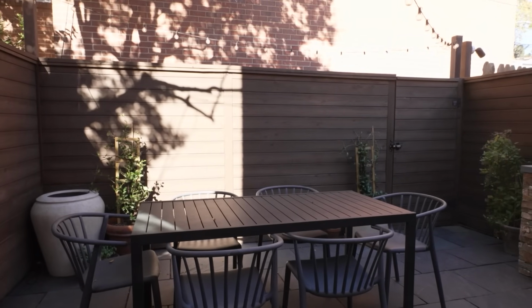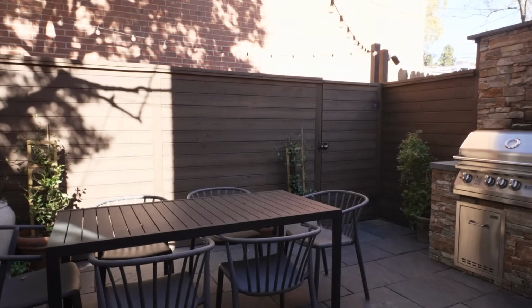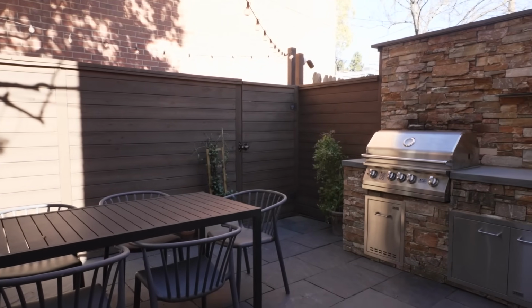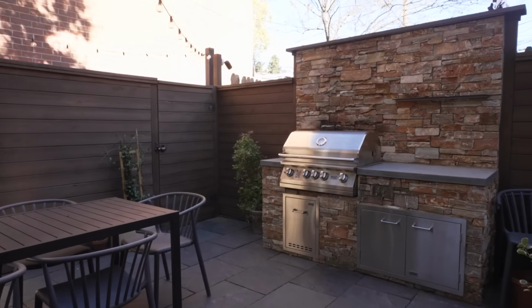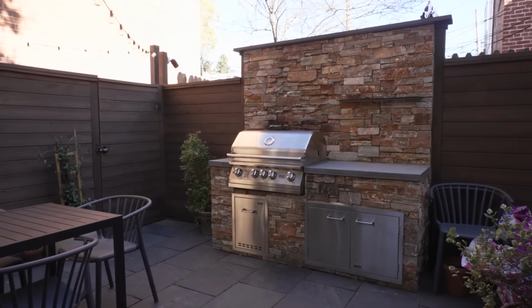Typically the best time is fall and spring. Sometimes the summer is a little rough in DC, but we get a ton of use of the space really most of the rest of the year. We'll grill out here in January. So this is one of our favorite little spots.